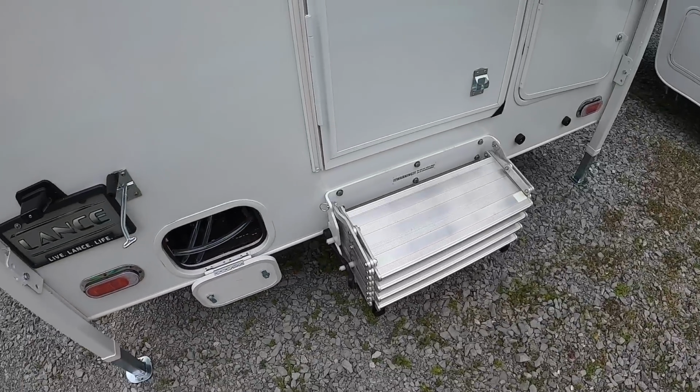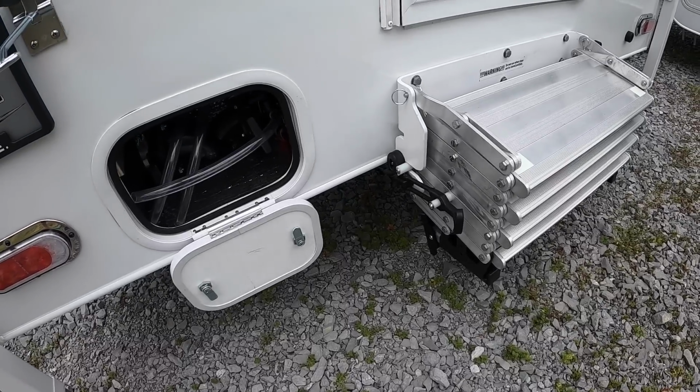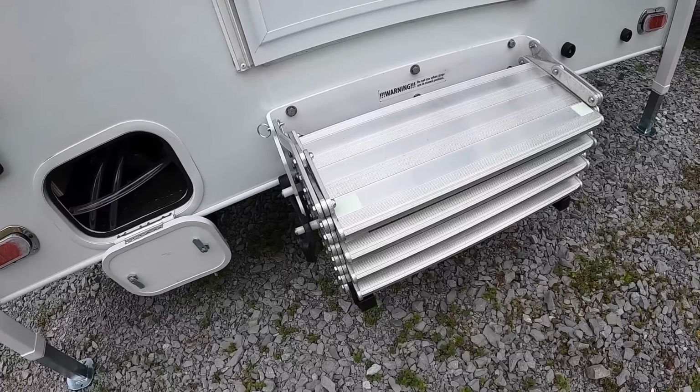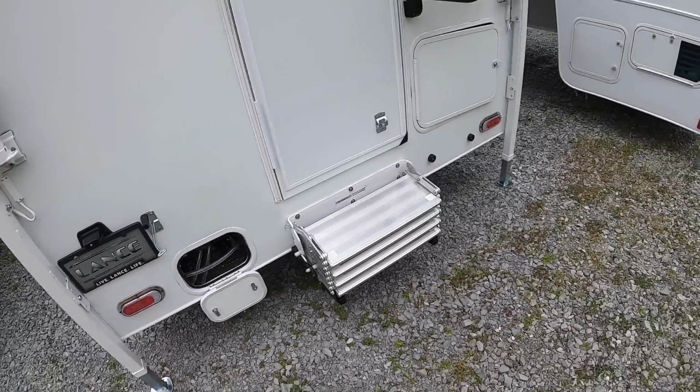Then this is new for 22. I believe they're the torque lift glow steps, the scissor step deal. Yeah, the torque lift scissor steps. Very cool addition, I like that.